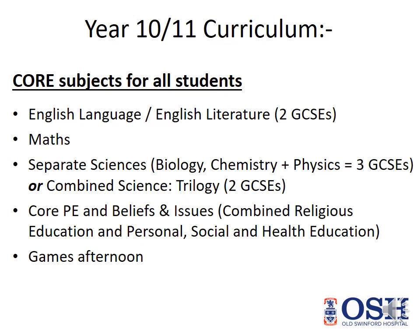Students also sit non-examinable core PE and beliefs and issues lessons, and this incorporates both religious education and personal, social and health education. All students will have a games afternoon too.